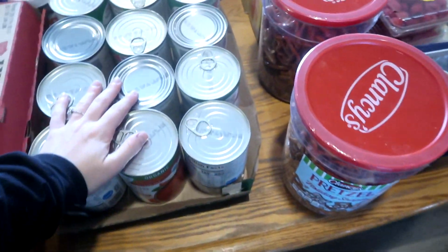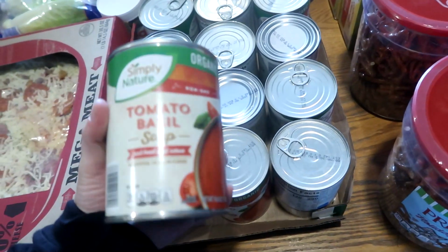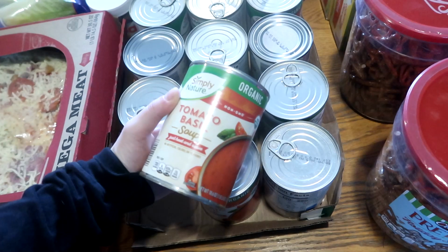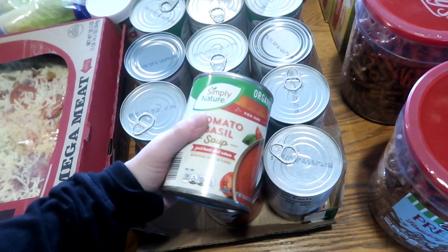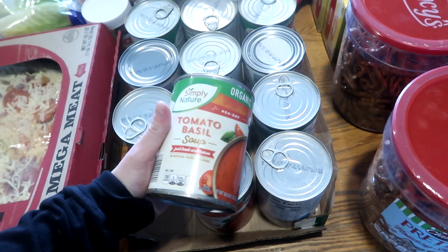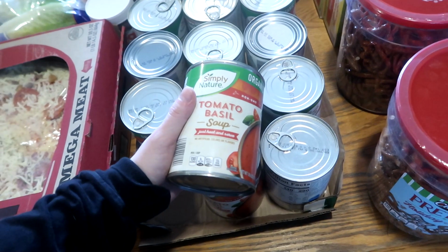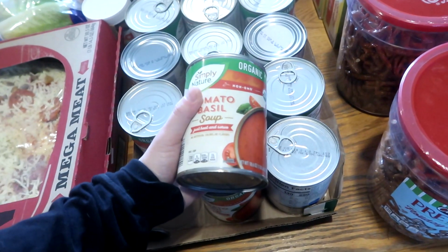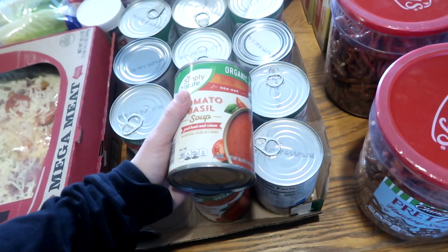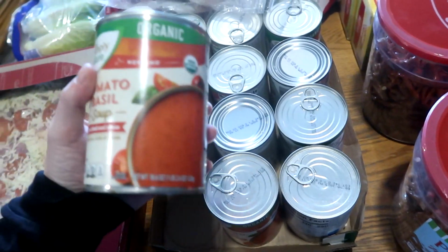Very last thing I got was a whole flat of tomato soup. My Aldi does not always have this tomato and basil soup. It's one of our favorite things, our favorite go-to lunch around here, especially when all the kids are home, is a grilled cheese sandwich with some tomato soup. The kids love it, I love it. It's great. My Aldi doesn't always have these, or when they do have them, sometimes they only have 2 or 3 cans. This month, they had a whole bunch of them, so I bought a whole flat.